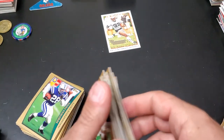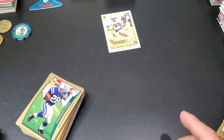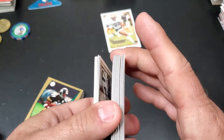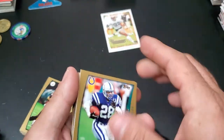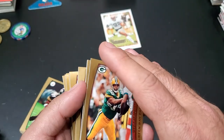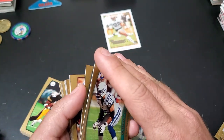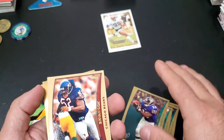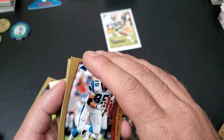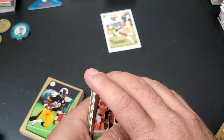Alright, last stack. Last pile. Let's hope for something. Those are all Topps Chrome. Marshall Faulk. Reggie White. Harrison. Come on. We got Brad Johnson.